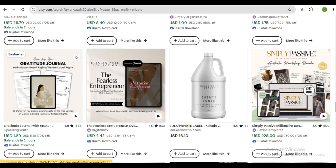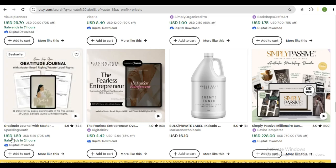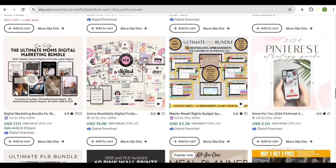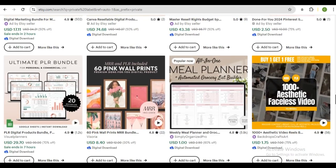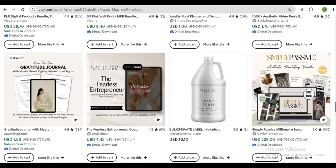Now, this is a gratitude journal that you can actually create and sell. Alternatively, you can purchase this gratitude journal and resell it on any platform of your choice and even make more money, okay? And these are some digital product ideas that you can model. And let me just show a dedicated PLR website where you can even get videos and all other templates to resell or use for lead magnets.